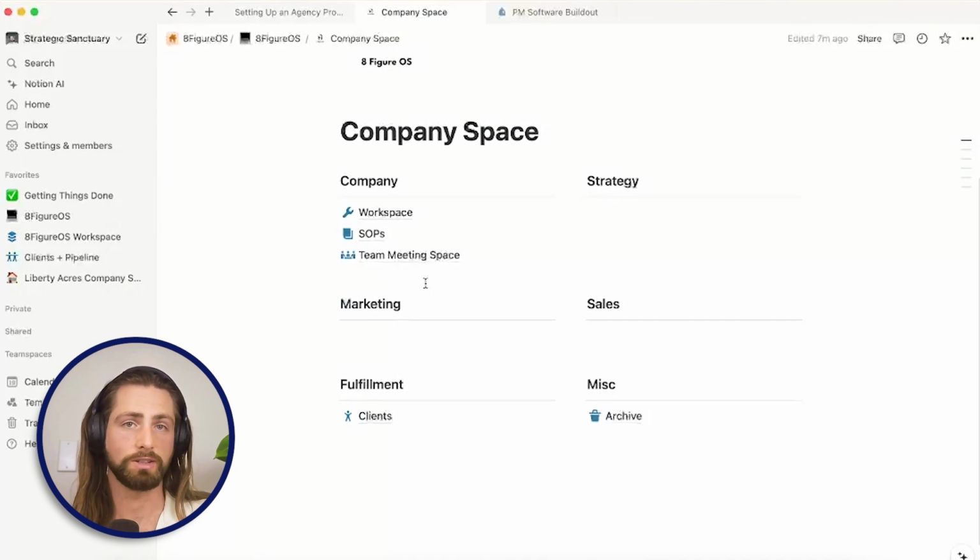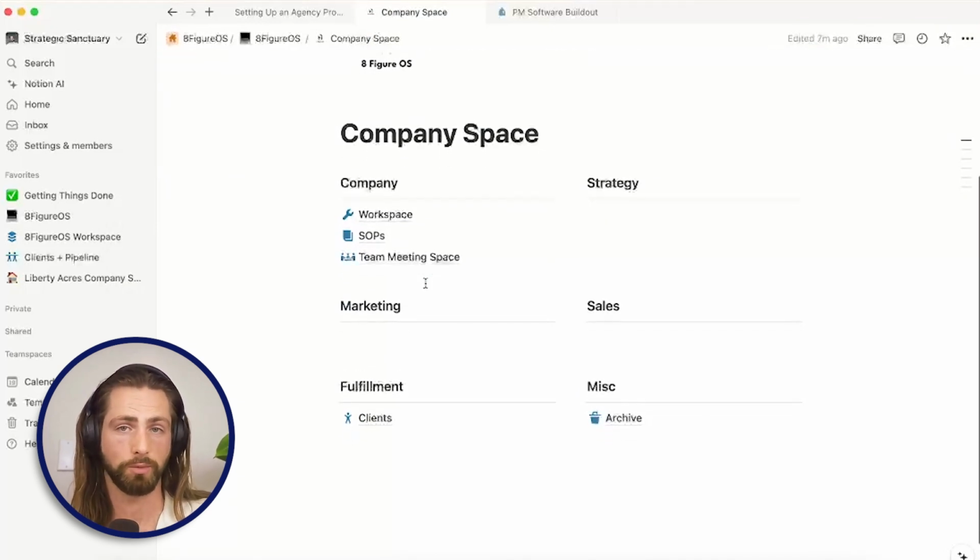So this is obviously a very bare bones version of what you need to have as a company. So there you have it. We built the core pieces of your agency's project management system, but the software only does so much. In order to truly have streamlined operations, you need software, systems, and people to be working in harmony.